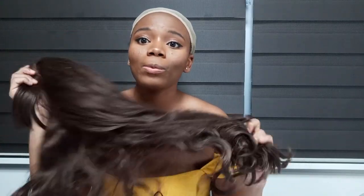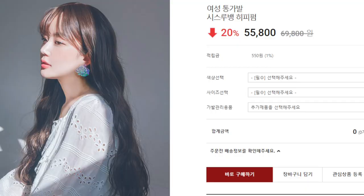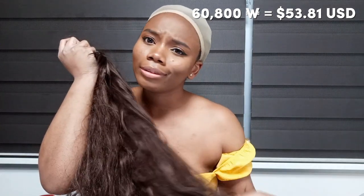Okay, so the first wig, this one is a little old, but this is the infamous wig that Tweety wears in her profile picture. It's from the brand called Gabalnara. This wig usually retails for 69,800 won, which is about $65. It's usually on sale for around 55,000 won, which is about $50. She's a little old, okay, but I'll insert a picture of when I first wore it right here. I think she still looks good. We're gonna see what she looks like now.